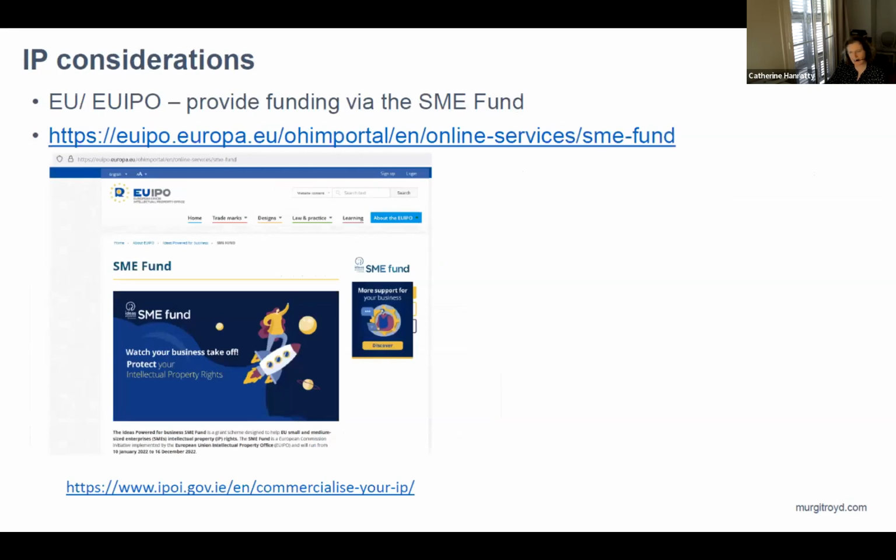Just a little bit to mention on the support side for companies operating in the digital health sector, or indeed any sector, for SMEs. On the IP side, hand in hand with the studies that have shown a lower uptake of IP among SMEs, the EU has put into place an SME fund, which is managed by EUIPO, which any European SME can apply to for funding towards having an IP audit done, or funding towards fees for trademarks or designs. The Irish Patents Office website also has that.